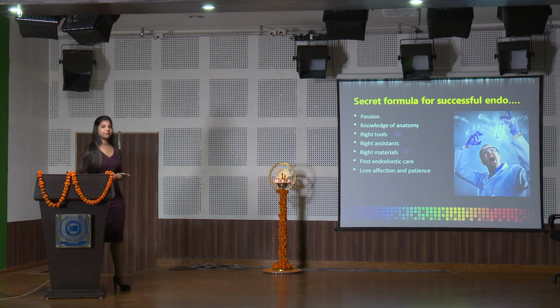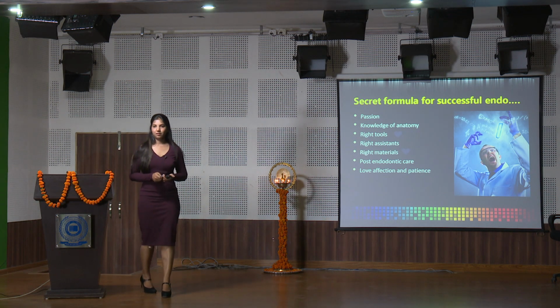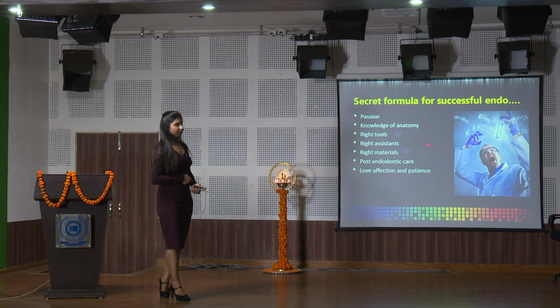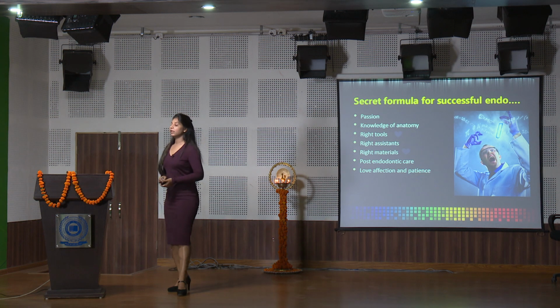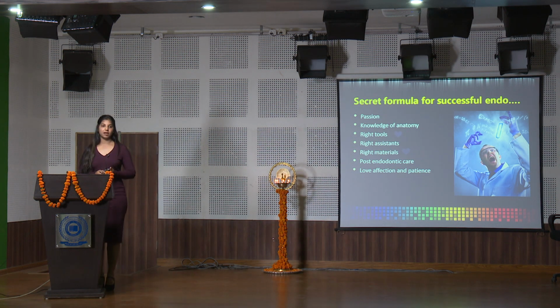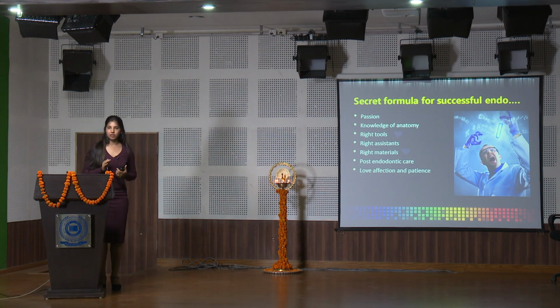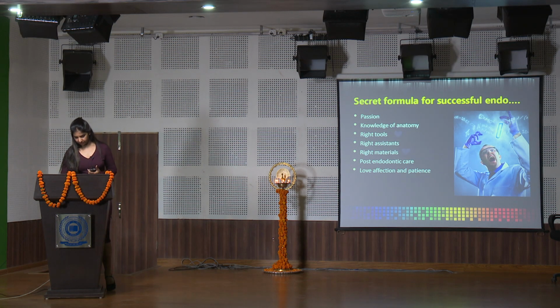So is there any secret formula for successful endodontics? Alas, there is no magic wand. It's a complete combination of all these things. Most importantly, in my view, right tools and right materials. So today we are going to talk about the tools that are available in the dental market today, which help us in providing good endodontic work. No matter which tools we use, I agree that the hands behind the tools are very important. But technology, when combined with biology, will indeed yield the best results.